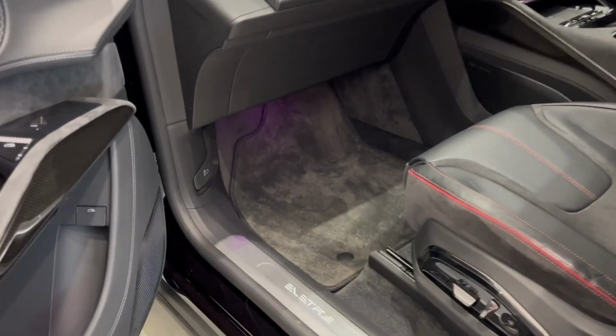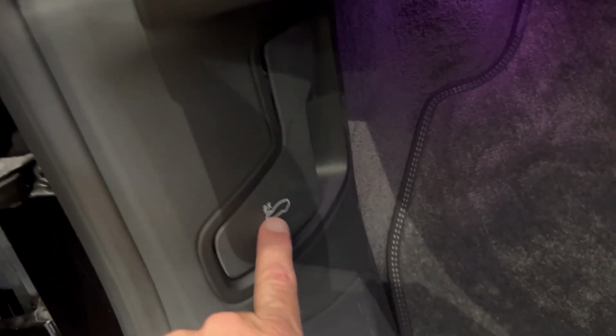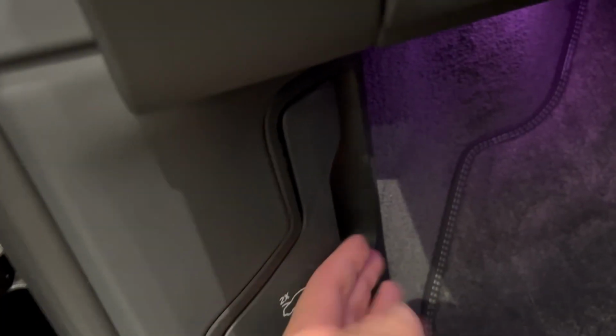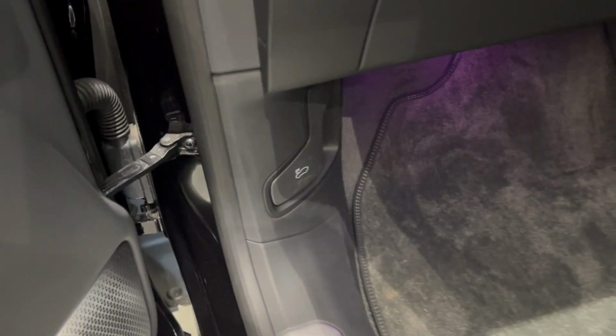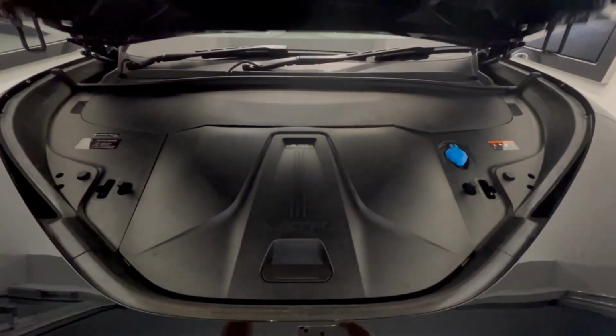and then we'll just go and check out the front boot. Yes, it has a front boot, so we've got to pull this lever twice, not once. So a 1, 2, there we go. And let's go and check out the front boot of the Eletre. So let's move around, and there is the front boot. So let's open it up, and there we go.